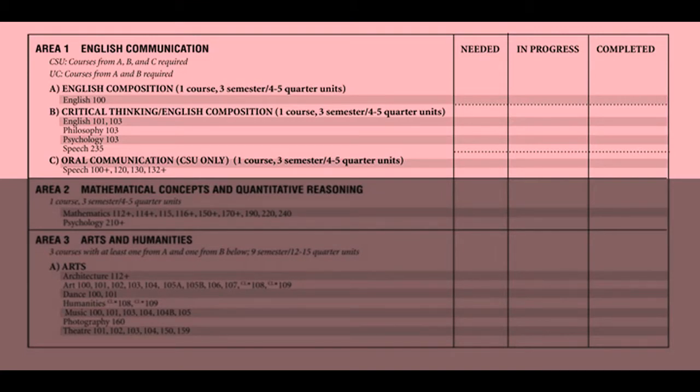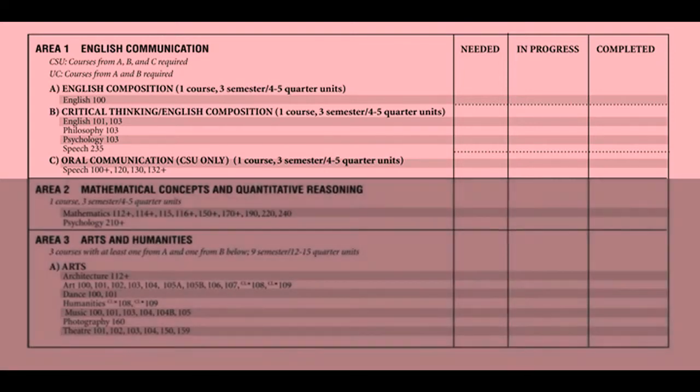As noted on Plan B, English 100 has prerequisites that must be fulfilled before enrollment. Area 1B, Critical Thinking English Composition, can be satisfied with any one of the courses listed and has a prerequisite of completion of English 100. Area 1C, Oral Communication, is a requirement that only applies to students using Plan C for CSU transfer. UC-bound students are not required to complete this category.